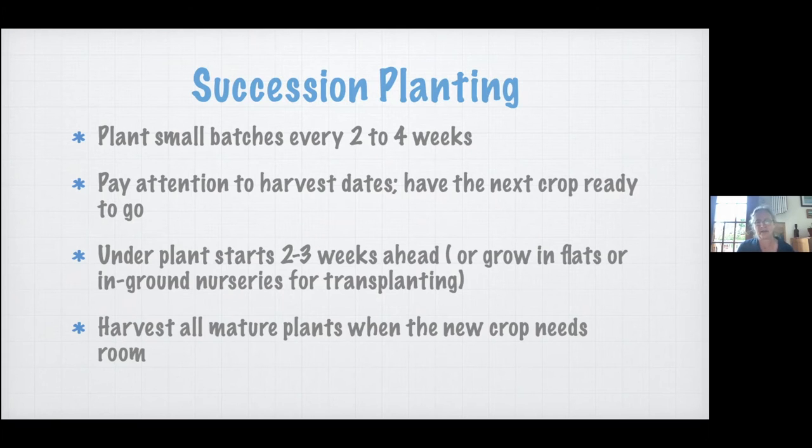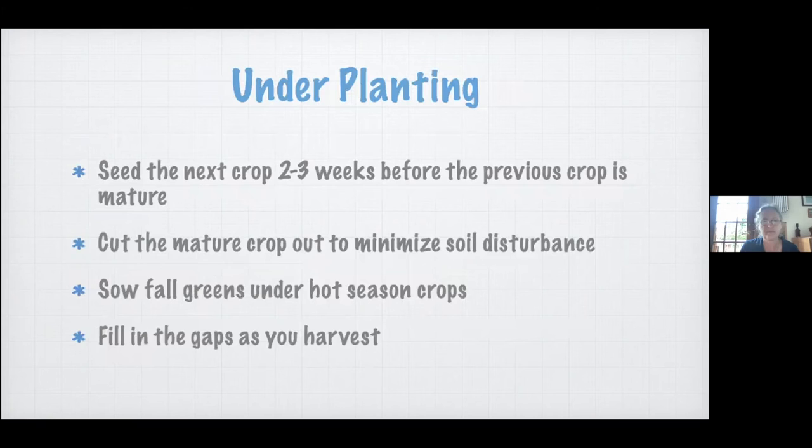And then harvest all the mature plants when the new crop needs the room. So underplanting basically is seeding that crop two, three weeks before the old crop is coming out. Make sure you're cutting rather than, I mean, you're not going to underplant in something that has to be dug to be harvested. Your fall greens, you can get them going under your taller hot season crops.